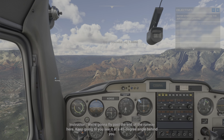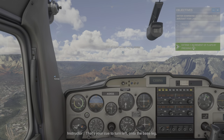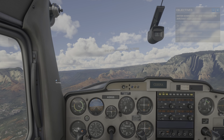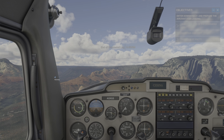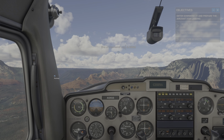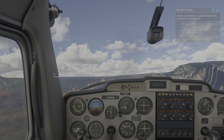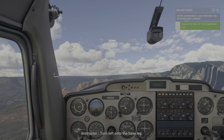We're gonna fly past the end of the runway here. Keep going till you see it at a 45 degree angle behind you. That's your cue to turn left onto the base leg.